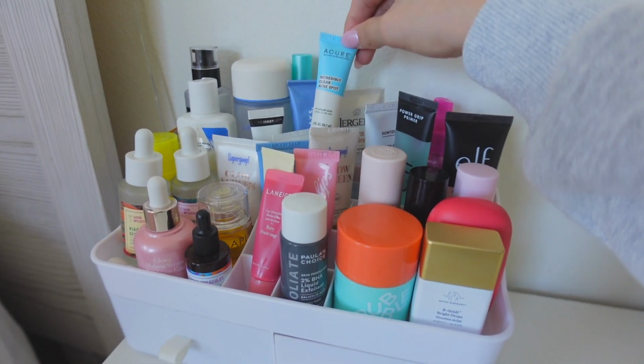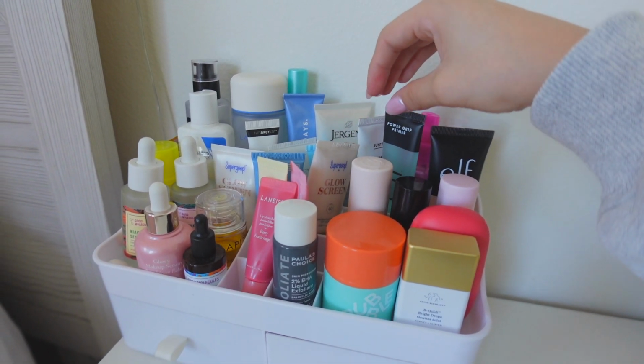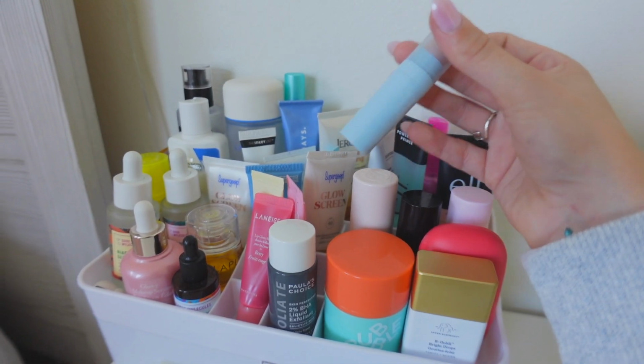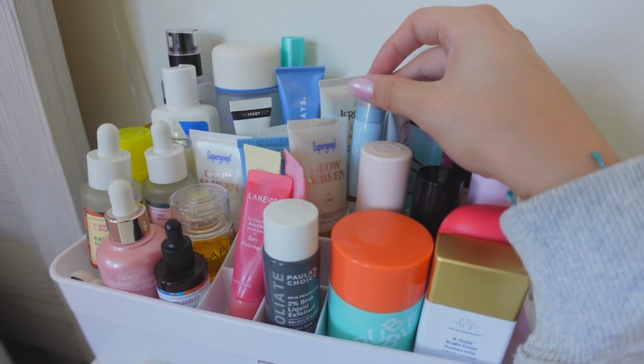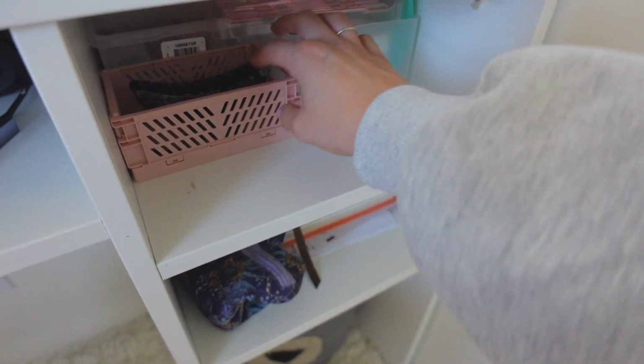And then I also have a random spot cream from Acure. I think I got this from TJ Maxx like 5 years ago. And then I also have another Laneige serum right here, which I do not use. So I should get rid of it because I do not use it. And then I'm not gonna go into this because this is just stationery. You guys do not care to know about that.